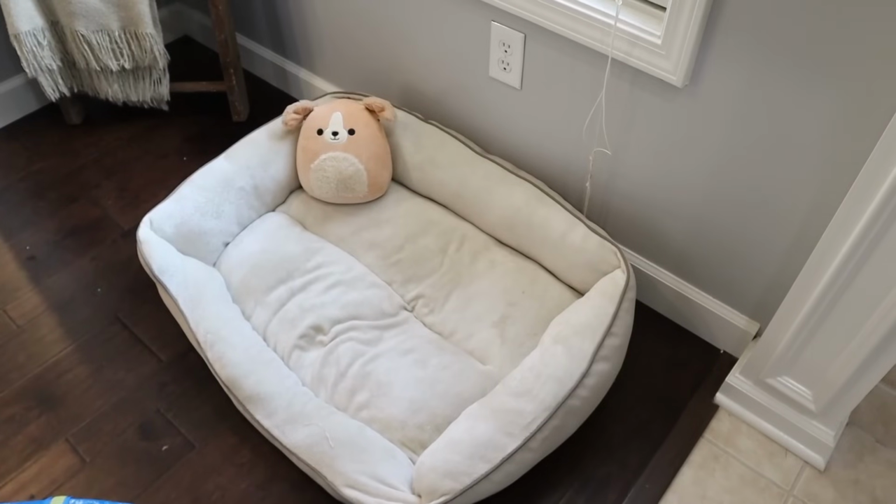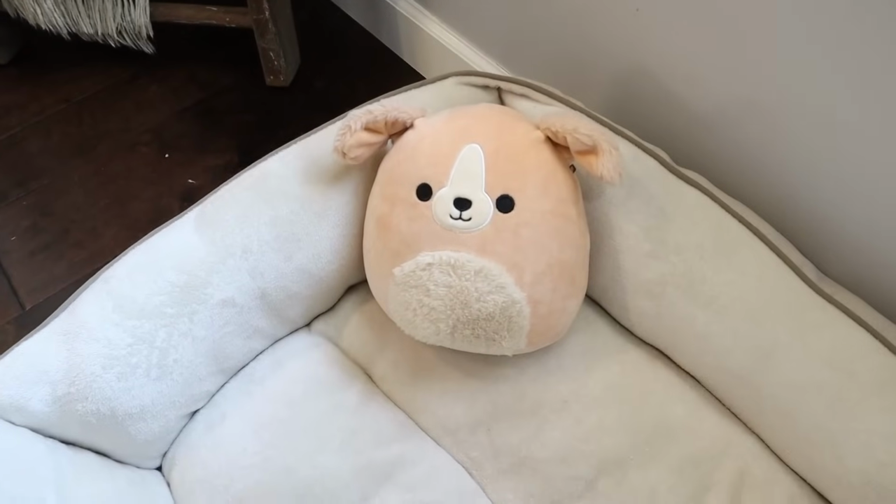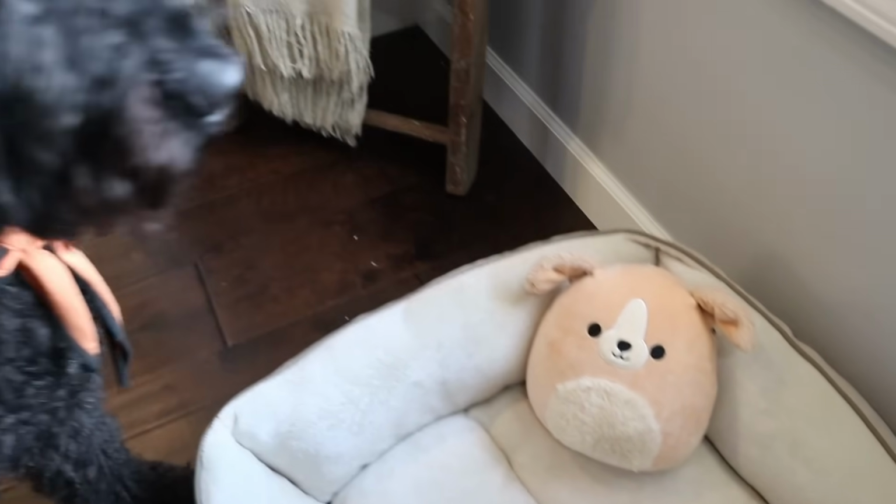So now over to this side, as we're heading out of our living room, the living room only has recessed lighting on one side, so it gets a little dark, so we try to put some more lighting options in here as well. And then over here we have Otis's bed, and it has his little puppy Squishmallow in it. He uses it as a pillow. It's absolutely adorable. And, you know, a blanket ladder. Have to have one of those.